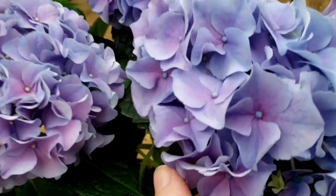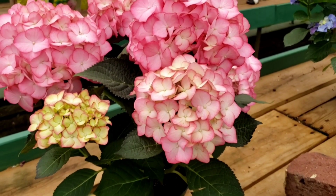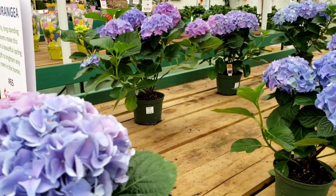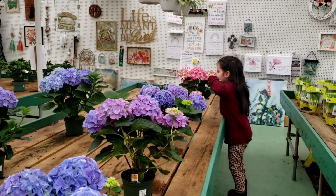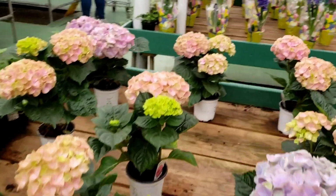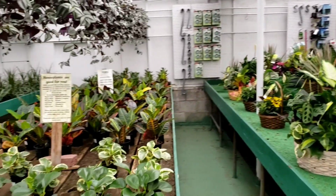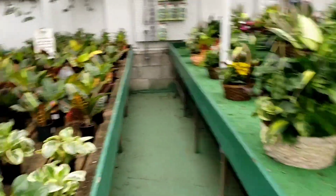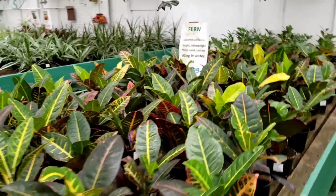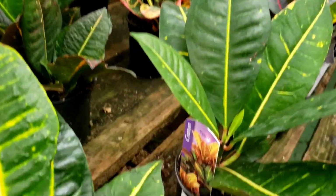Oh my gosh, look at that. It's beautiful. And a pretty pink one. Oh my goodness. You gonna smell them all? What is that one? Oh, those are pretty. Polka dot. Come back down here, honey. It just says fern. Now I have one of these. Oh, okay. Croton. So, wow.